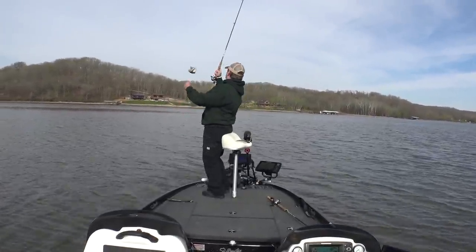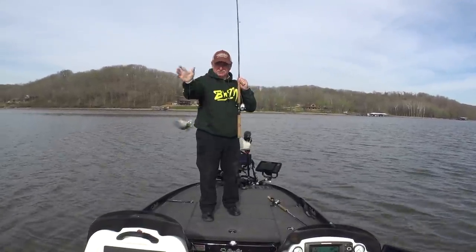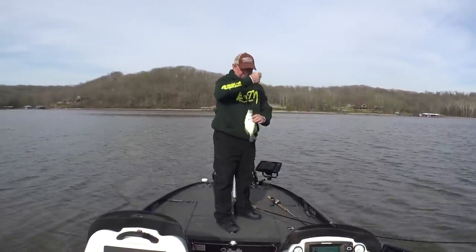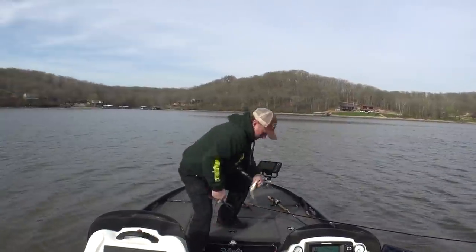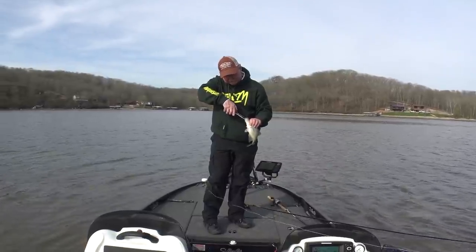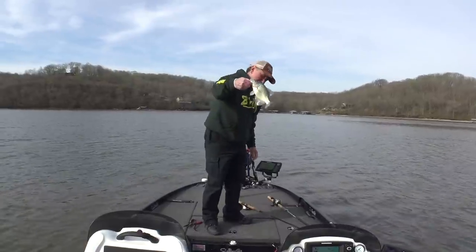There he is. There's one in the shallower water on the old homemade jig. Boy, he swallowed it too. I must have done a pretty good job on this jig because he ate it. I mean, way down there. Another nice little eater.